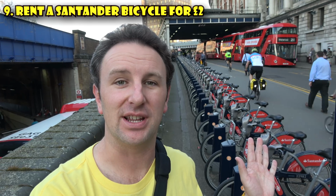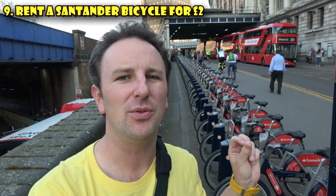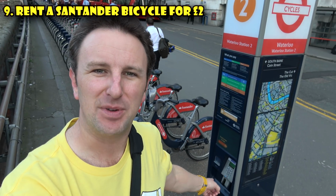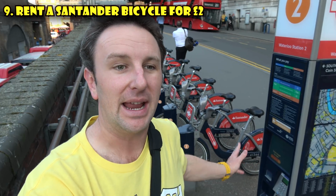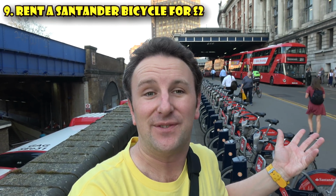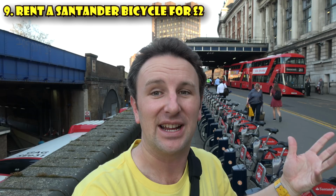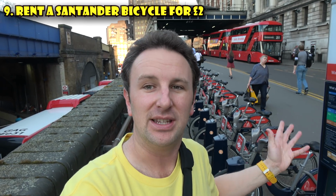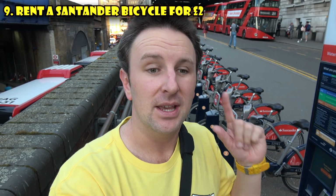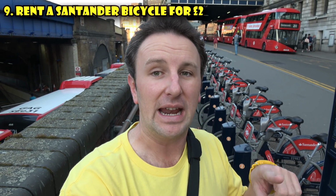Another free thing to do in London is to rent a bicycle. There's all these bicycle racks across London, and look, this is almost as good as free. It costs £2. You put your credit card into this machine right here, it'll unlock a bike, and if you ride it for less than 30 minutes at a time, it's only £2 for the next 24 hours. Check them out. You'll see these things all over London. Just be careful where you ride your bike. You can't ride your bike on the sidewalk. You can ride it on streets or dedicated bicycle paths.